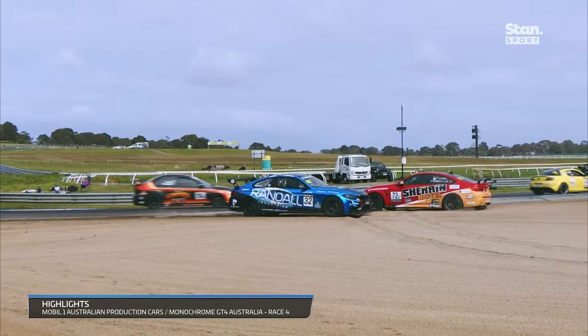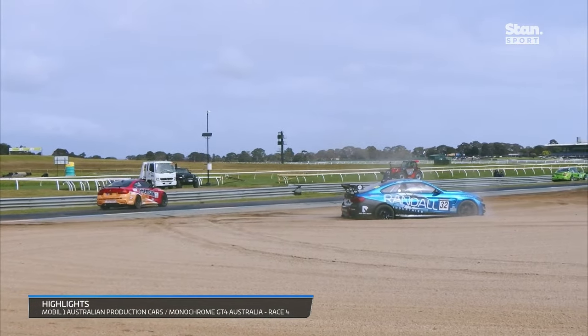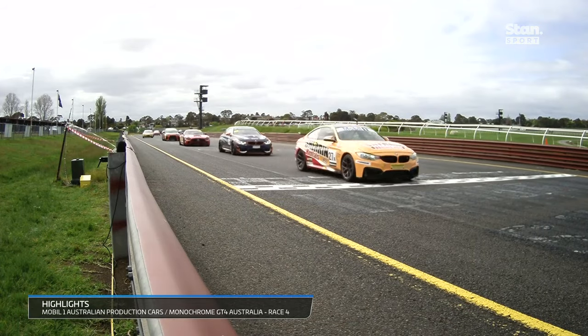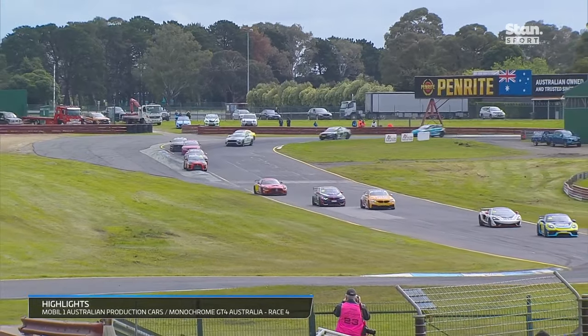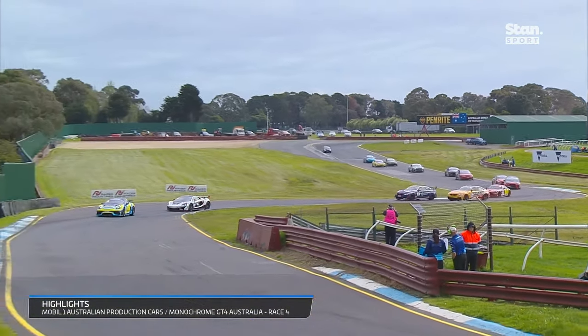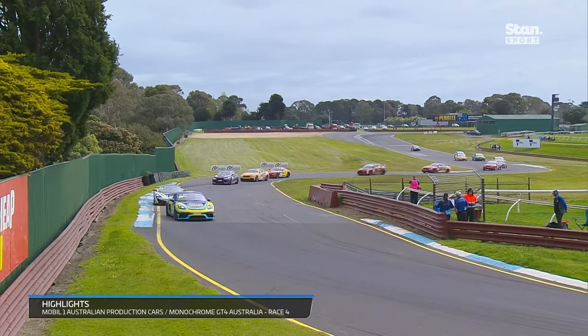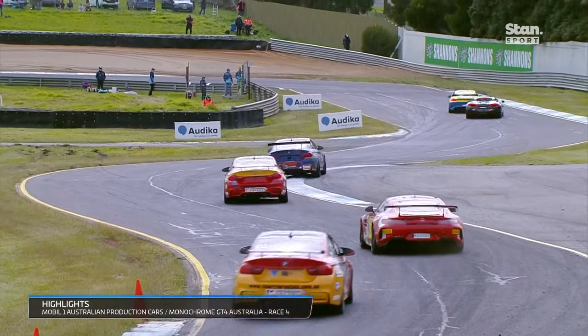Lawrence and Sharon getting together in the gravel trap down at turn number nine, and sort of played out, didn't it, with the Randall car stuck in the gravel. Another safety car period. Slowed the field down, and it became a couple of minutes of racing, thinking Carl Begg would get up to give Shane Smolin a run for his money, but a mistake on the way down to turn number nine would be the end.